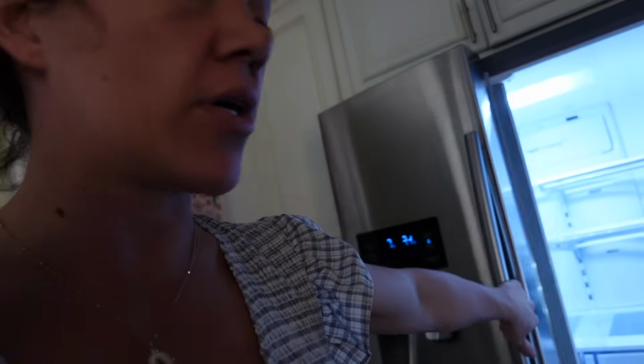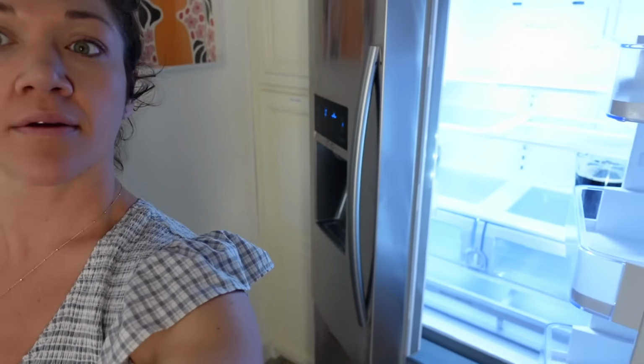We have an empty fridge that I need to stock for all of my children. I am feeding 9 people this week. It's my husband and I, our 5 kids, and then my in-laws. So we're starting totally from scratch here. We don't have any groceries and we're gonna go load up and buy groceries for 1 week. Here we go, baby. You ready, baby?